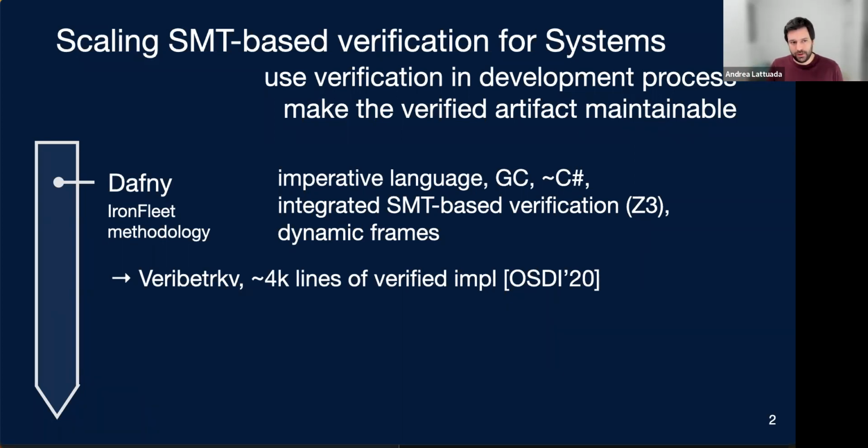So we wrote a fairly sizable project, VeriBetrKV. It's published at OSDI 20, where we figured out some of the methodology changes that we had to make to be able to scale up verification and full functional verification to such a larger project. And VeriBetrKV was a formally verified crash-safe key value store.